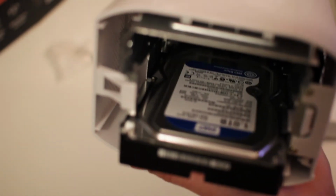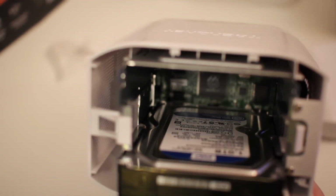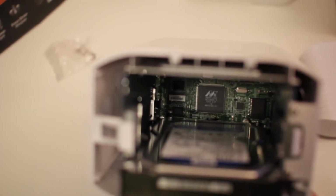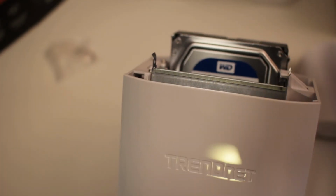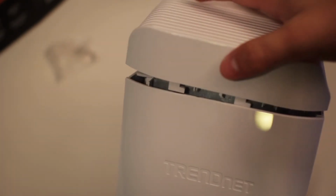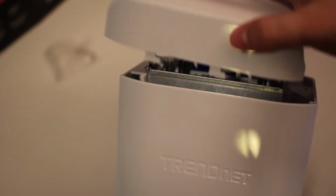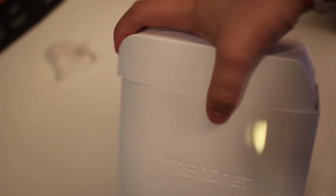So I didn't actually announce this at the beginning or show you this, but there is a little pack of screws to fit another hard drive, which was in the little bay at the top of the box. And at the bottom there you can see the motherboard. To put the lid back on, all you want to do is put the lid onto the top of the device and just slide it back on.